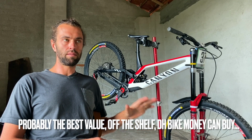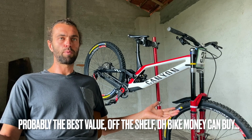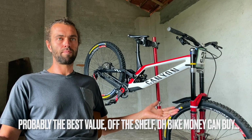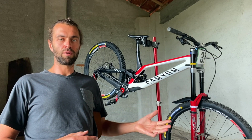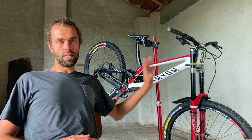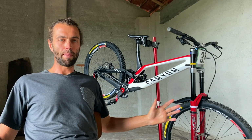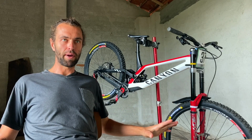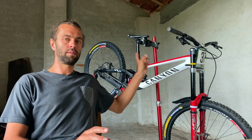Probably the best downhill bike money can buy. Obviously I've come up with a lot of issues there, but these are general mountain bike issues that are the same on many bikes. So it's really good for where we are in the bike industry at the moment, but it definitely can be better. Everything can be better. I want everything to be better. We should keep striving, Canyon striving to be better, Sender.